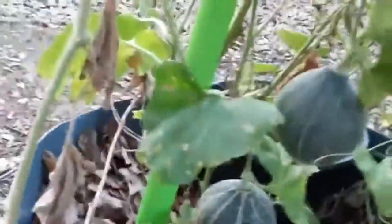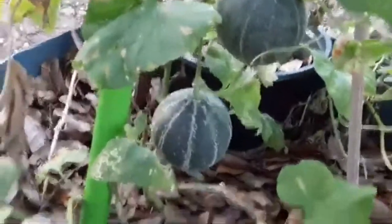Looking up in here to see if I could find any more melons growing. Got tons of blooms. But like I said, I found the ones that I did find, and I'm still keeping an eye on those two. I really need to put a support of some kind under them.